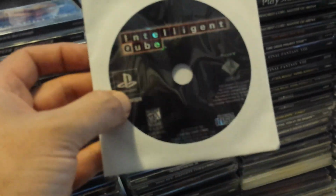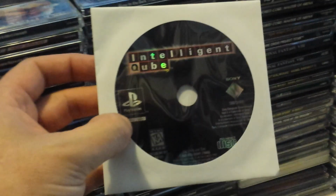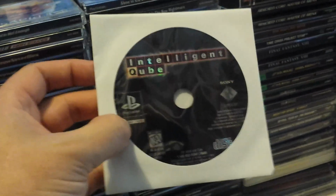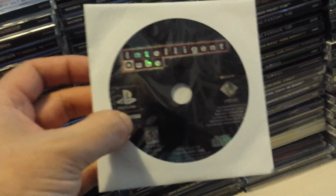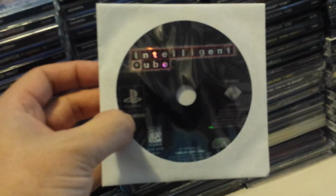Who wants to see Castlevania Symphony of the Night playthroughs and Alien Resurrection? This is the game that I should be doing an LP of right here. Intelligent Cube, coming to a theater near you. Grab your popcorn. Intelligent Cube, baby. This is one of my prized possessions in my PS1 collection, and I will get that damn case sooner or later.